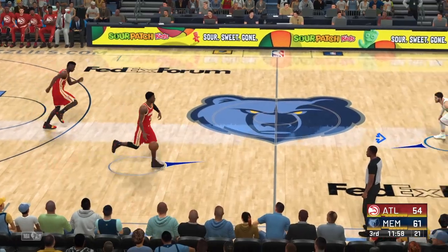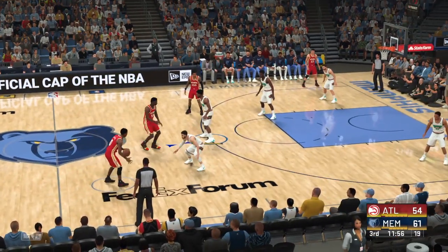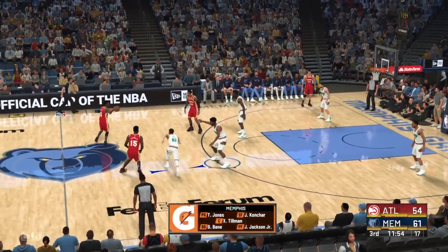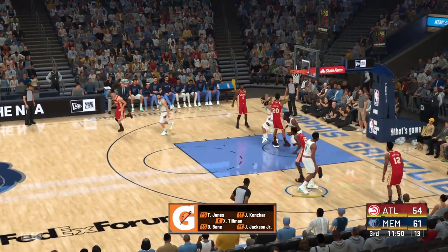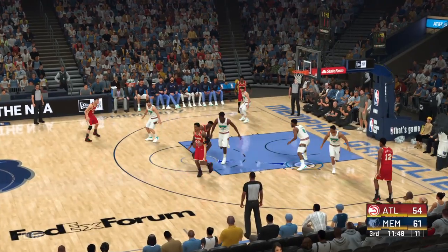And Atlanta shooting at a decent clip, 45% for the game. They've got Desmond Bane. Xavier Tillman is out there with Jaren Jackson. Then there's Tyus Jones. And it's Conchar in at the shooting guard. That's the lineup in the game for Memphis.